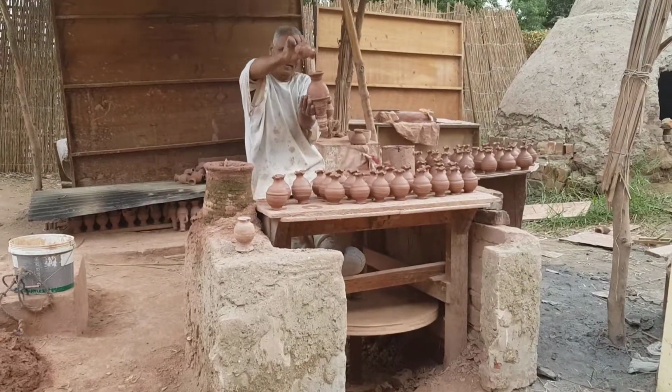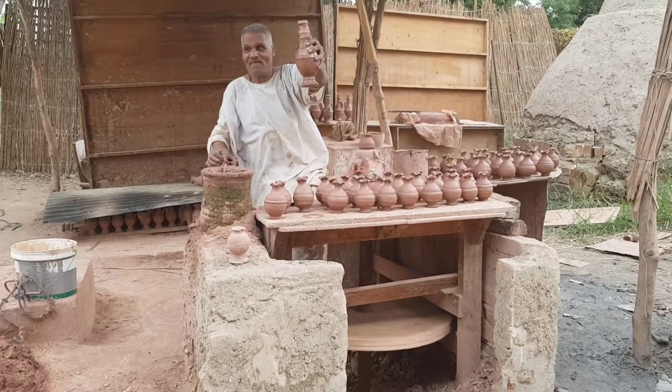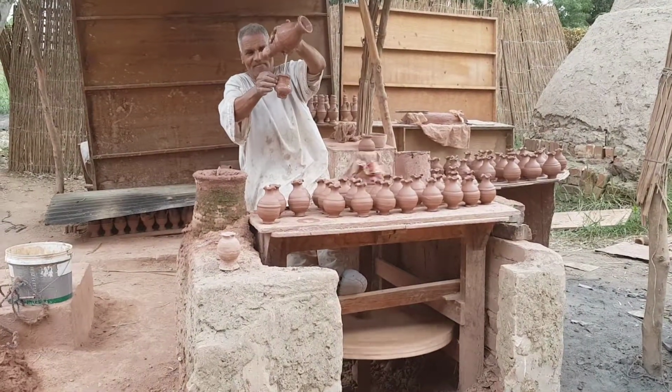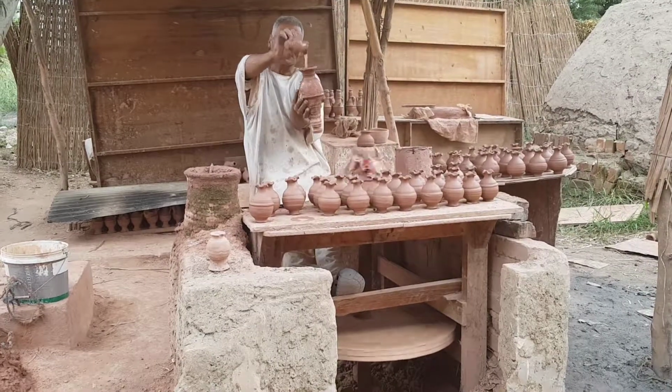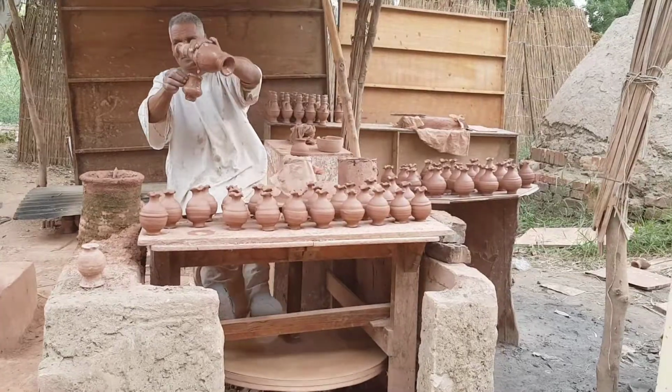which helps the finished pot to dry evenly without cracking. The potter forms the pot with his fingers as he kicks the wheel round with his foot. The handles are added afterwards, and the pot is dried in the sun for a while before being fired.